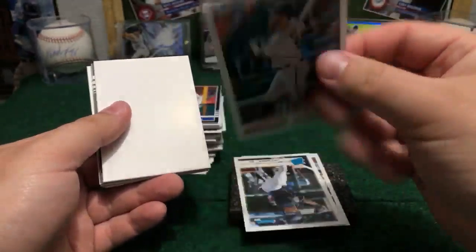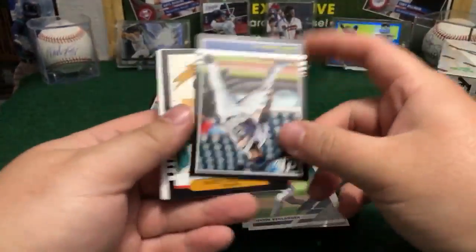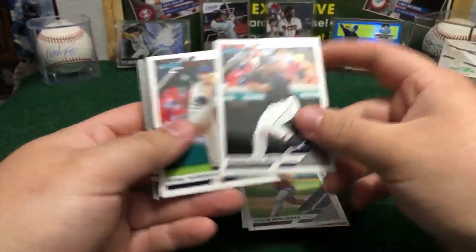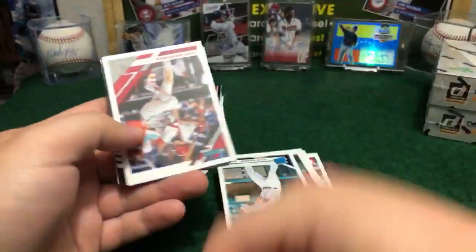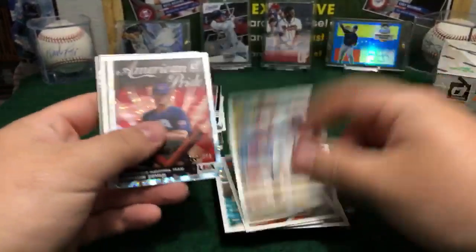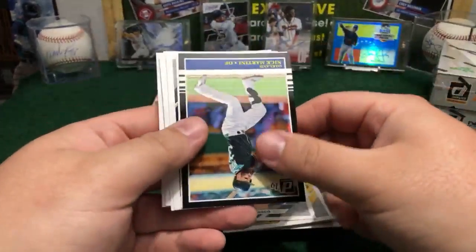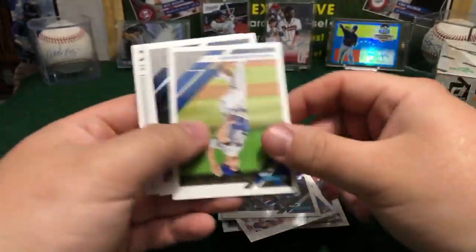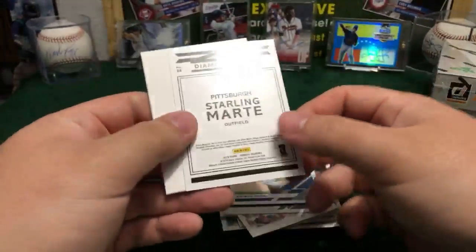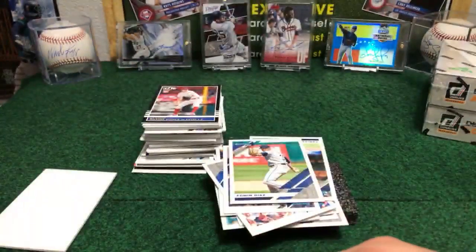150 paperback, number to 150, Brandon Belt. Nice for Giants. Diamond King Chapman, Juanjo. Nickname, Washington, Juan Soto. Valdez Black, Diamond King, Shohei Ohtani. American Pride, out of 999, Kenbon Jovan. USA team, Michael. Day off, Dodgers, nickname variation for Los Angeles Dodgers. Starling Marte, Pirates, out of 458, Rainbow Foil.